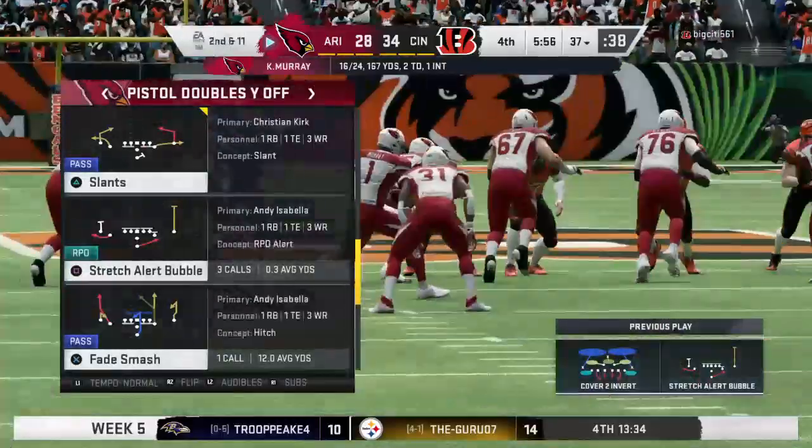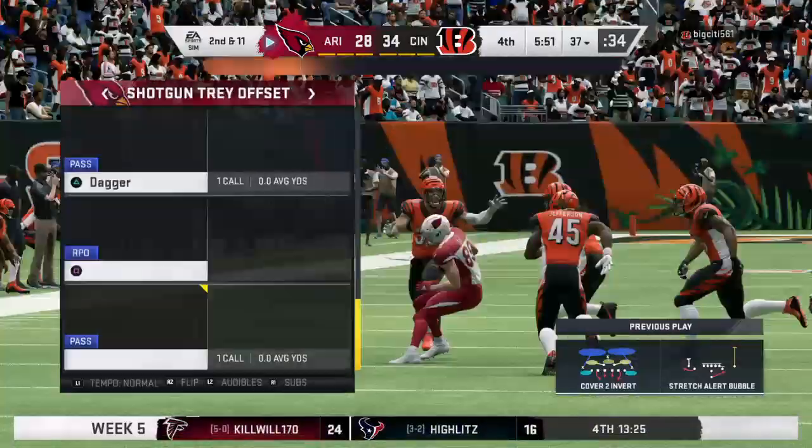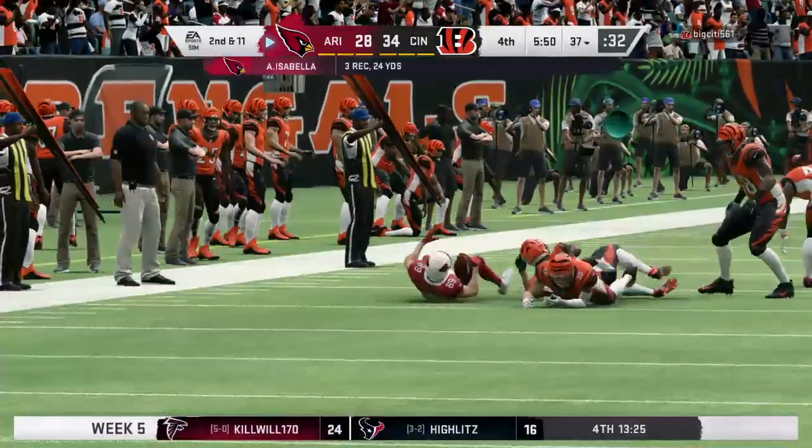And he'll lose yardage on the play back at the 37-yard line. It'll be a loss of a yard, and that'll bring up a 2nd and 11.